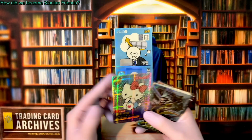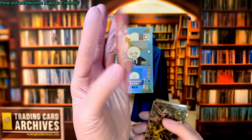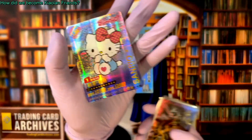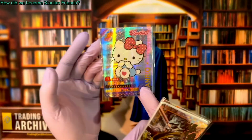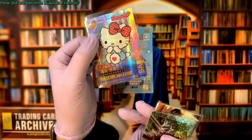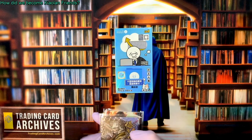So our current top card was this Sanrio Hello Kitty UR, which is actually a very cool looking card, although it comes from just a retail 2 yuan pack, so it's not like rare or anything. But it is cool looking, but I have to retire it because we pulled some much better cards.